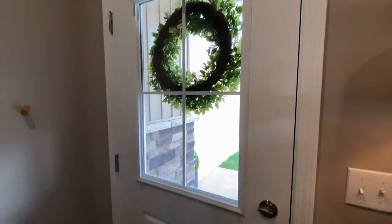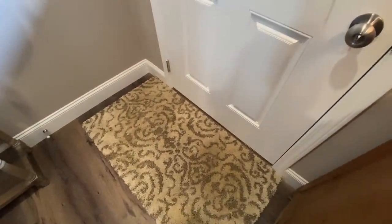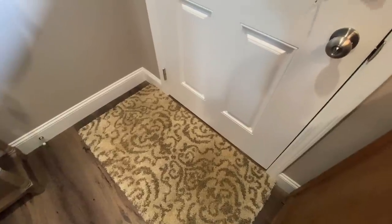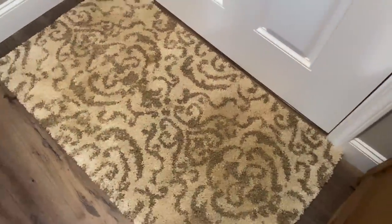All right, one quick change here. I got this beautiful rug on Amazon. It has just gotten filthy from all the mud from the construction outside, as you can see. So I'm gonna switch this out. And I will tell you, I am not switching it out for another rug that's gonna show the dirt and the grime. So I'm going in with something rather unconventional, not typically used for the entryway area. I'm using a comfort mat, one that I can rinse off when it gets dirty.